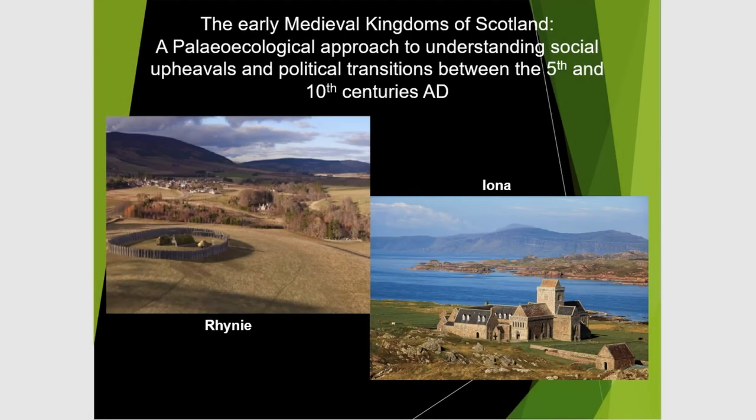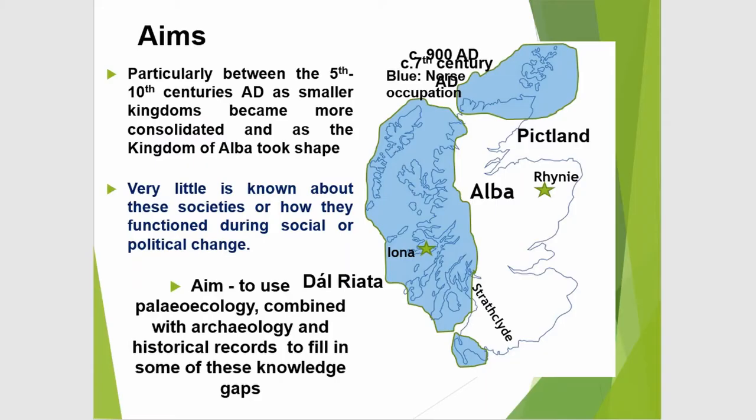I'm going to talk to you today about how the paleoecological results fill in with the Comparative Kingship Project. So we know today that there have been a lot of changes in Scotland between the 5th and the 10th centuries AD. For example, you've got Pictland and Dalriada in the 8th century, and then by the 9th to 11th centuries, you've got the gradual formation of Alba, and you've got Norse settlement appearing in the western and northern Isles.